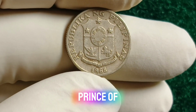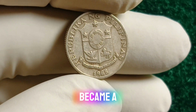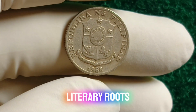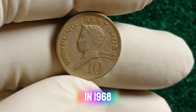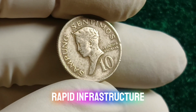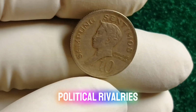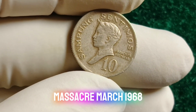He is considered the prince of Tagalog poets, and his most famous work, Florante at Laura, became a symbol of Filipino literary excellence. Including him on the coin was a cultural statement, a reminder of the Philippines' literary roots and intellectual heritage. When the 10 Sentimo was minted in 1968, President Ferdinand Marcos was in his first term. The country was undergoing rapid infrastructure growth. Roads, bridges, and public buildings were being constructed. However, beneath this image of progress, political rivalries were growing, and events such as the Jabidah Massacre in March 1968 stirred controversy.